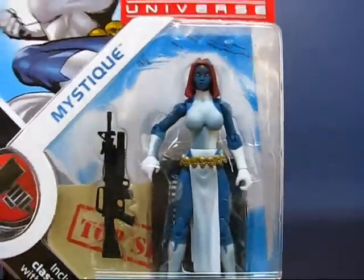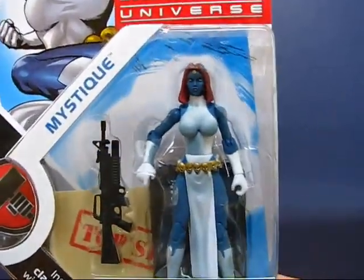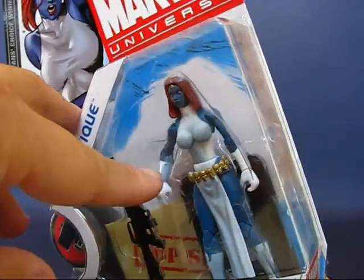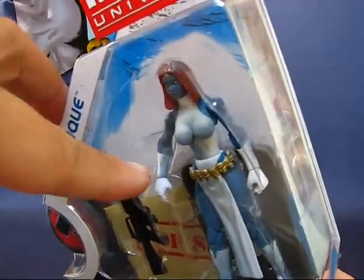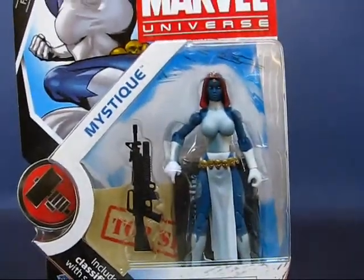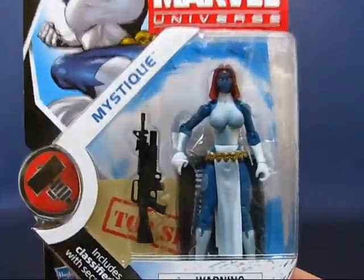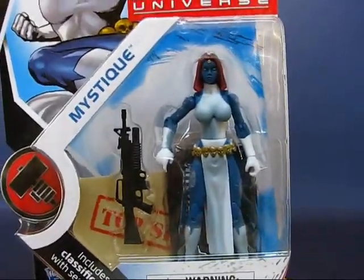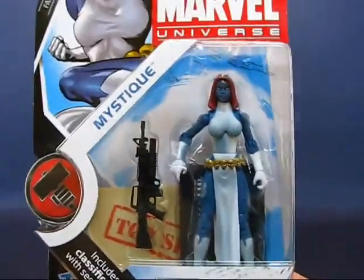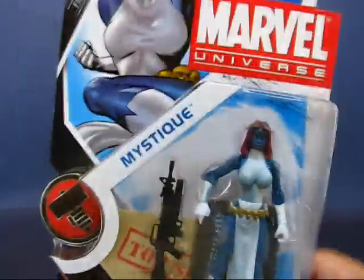And I didn't notice it until I got home, but this one has some paint blemishes on here. You can see right here that the paint on the glove is just not fully painted there. There's some blemishes on the leg and bosom there. But the unfortunate thing is that this was the only Mystique I was able to find, so I'm not sure what I'm going to do, whether to wait and see if I can exchange this for a better one, or just go ahead and repaint it myself. So I'm not too sure what I'll do with this particular figure yet.